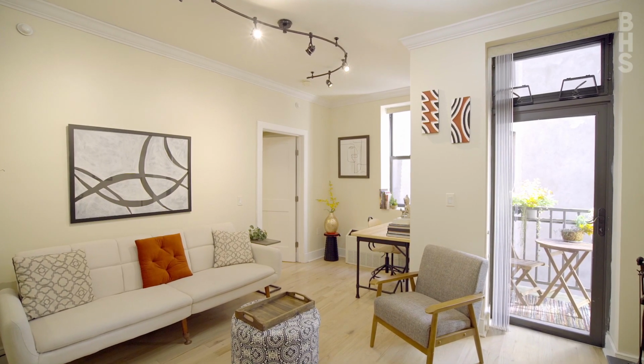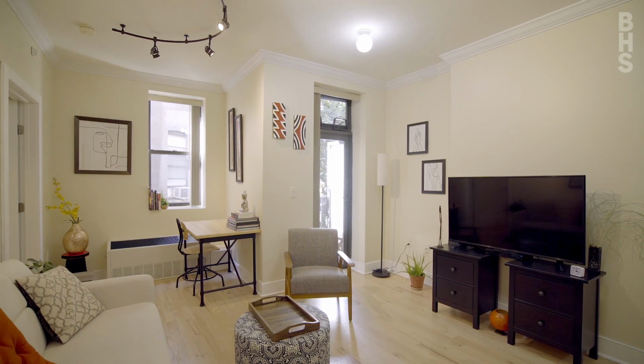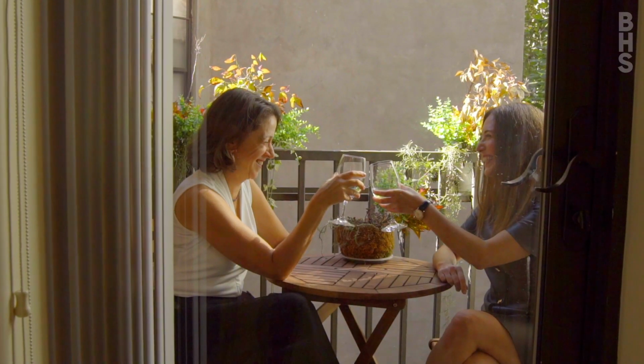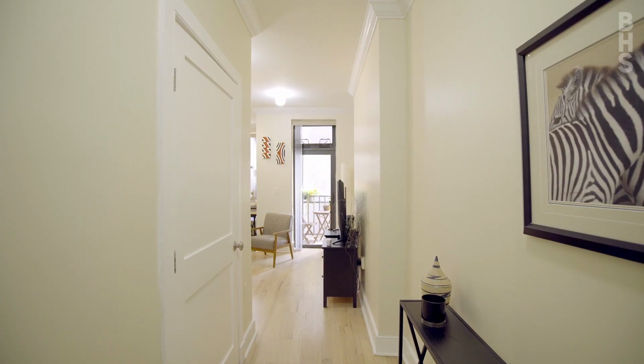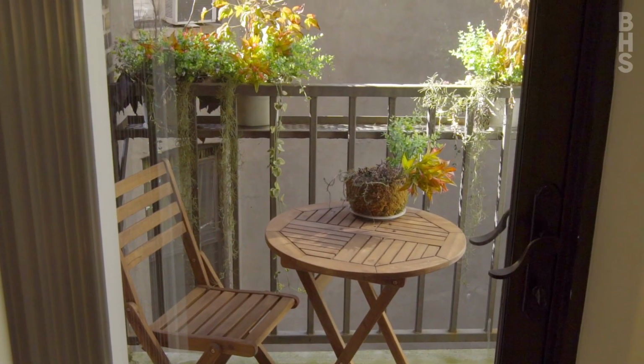Welcome to this airy and quiet one-bedroom condo with west-facing exposure. Not only does apartment 3C have high ceilings and a great layout, it also has a balcony. You enter through a long and wide foyer and are immediately entranced by the lovely outdoor space and view.